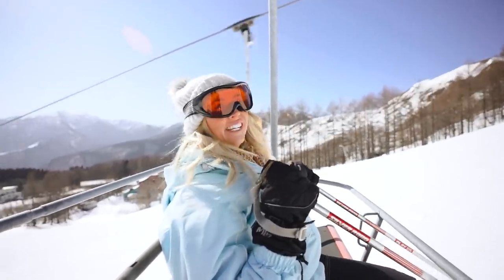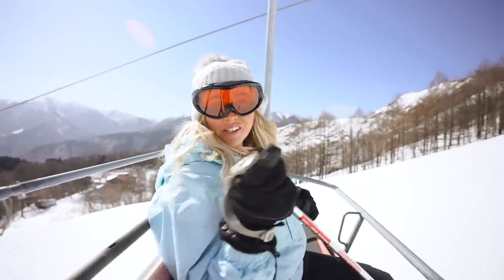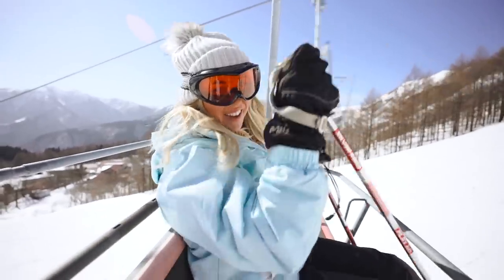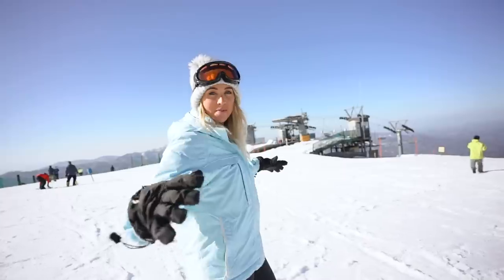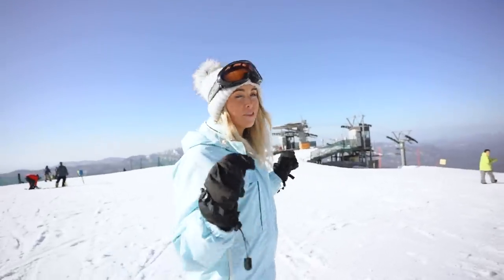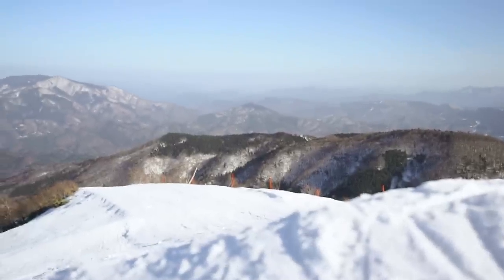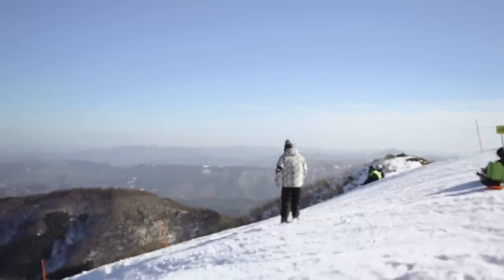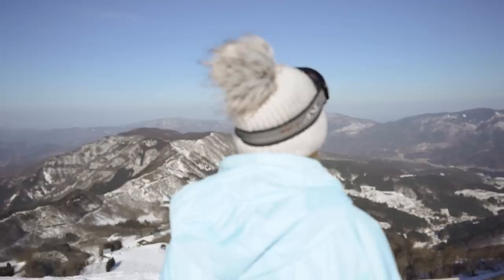This is like the best skiing I've ever done. I can agree. Cleo, you're going to be proud of me. And Beck and Paul. So we've just caught the snowmobile to the top of the mountain. We're currently over 1,200 meters above sea level. And the views from this mountain are amazing. You can actually see a bunch of rice terraces, but they're all covered in snow.